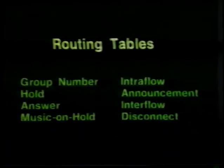With these and other features, companies can use the InfoSwitch ACD to build call distribution systems that are custom tailored to the needs of their employees and customers. And yet, this customization requires no knowledge of computer programming techniques.